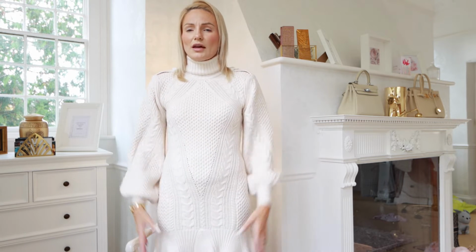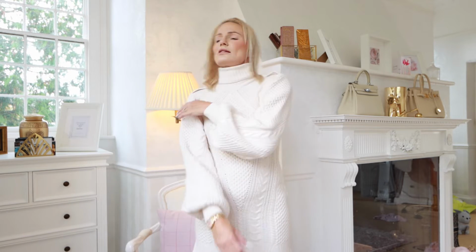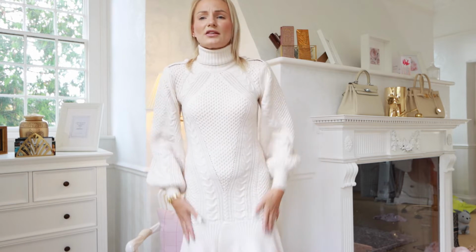I absolutely love it. It's really thick, so this is definitely not a dress for the warm autumn days. This is so warm. This is definitely a winter dress. It's really gorgeous. It fits really nice. It has epaulettes on the shoulder, really lovely balloon sleeves. It's a nice length with a little peplum skirt.